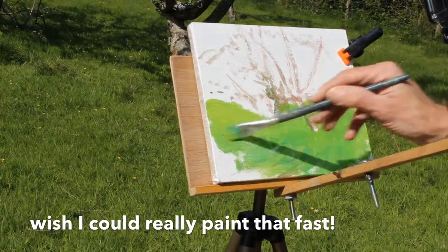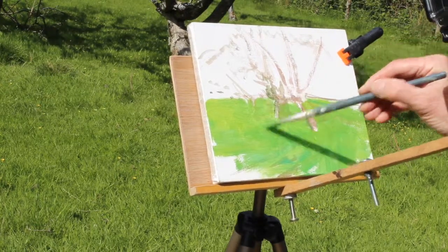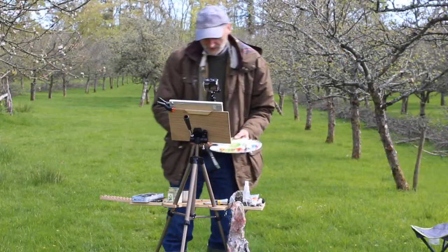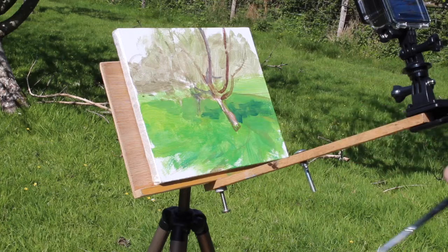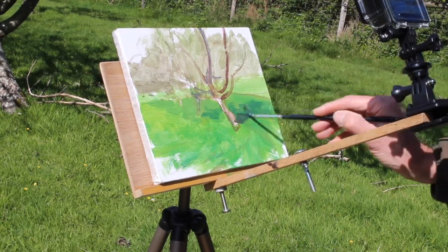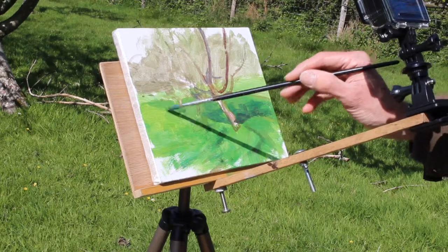I've sped up the film a little bit because there's a lot of footage to get through, so I'm laying in with a half inch brush, and you can see my setup here, a tripod with the board on top, and there's the time-lapse camera as well. Now I'm starting to lay in some of the shadow already before it changes too much, because I quite like the pattern that was there at that moment in time.